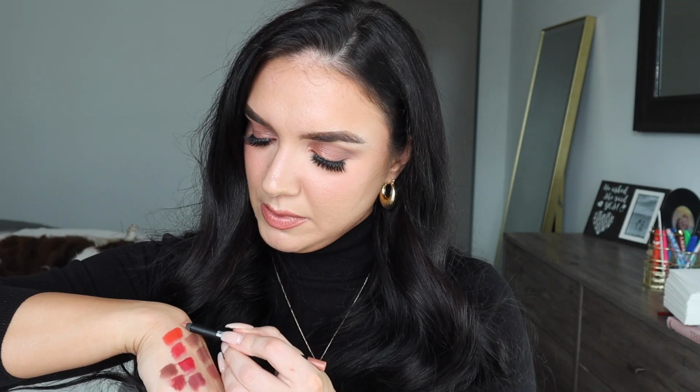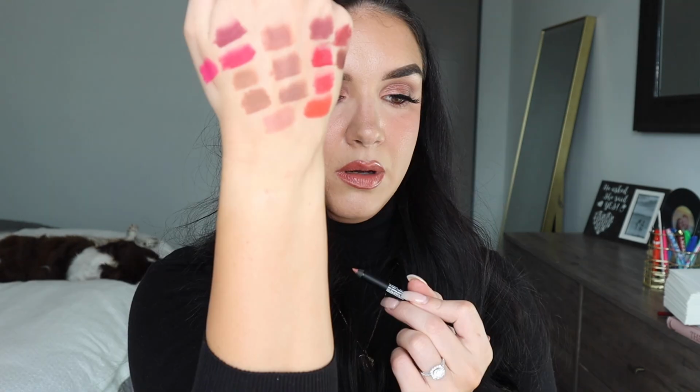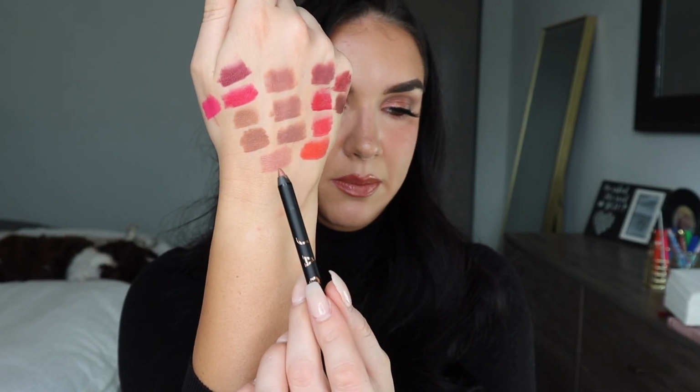I was able to snag at least one neutral, but this actually looks pretty light. Yeah, this is nude. Okay, so that's Blondie up top there. So again, this is my collection of lip liners. These are all the swatches of all the lip liners I bought during this haul.